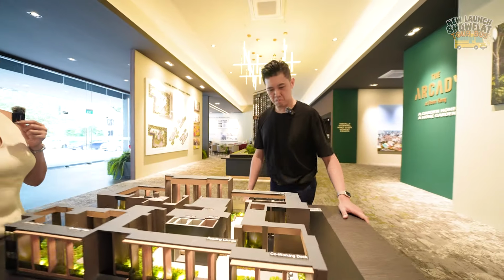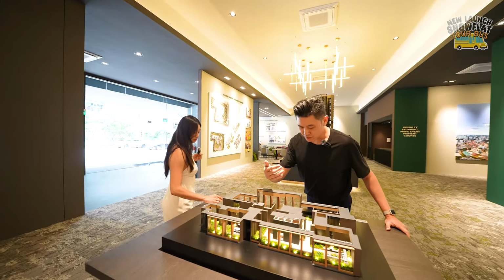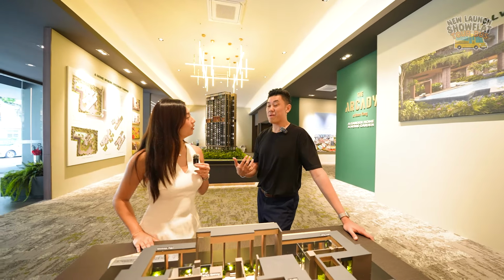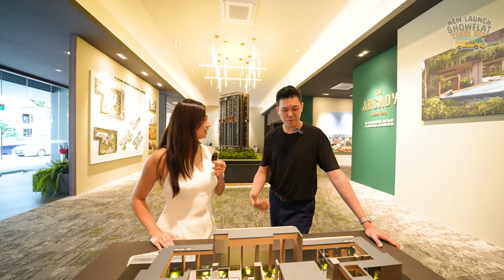I think it's a very thoughtful touch to extend your home beyond the current confines of your unit. And actually, I just realized this is south-facing. That means the Sky Gym veranda gets views of the MBS, the Flyer, and the very beautiful city skyline.